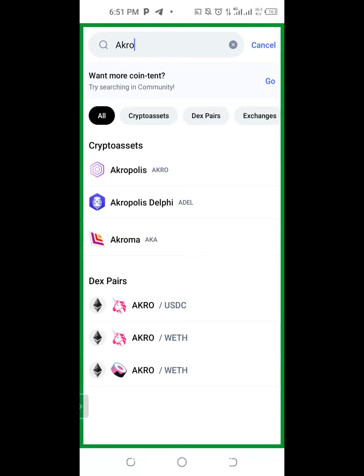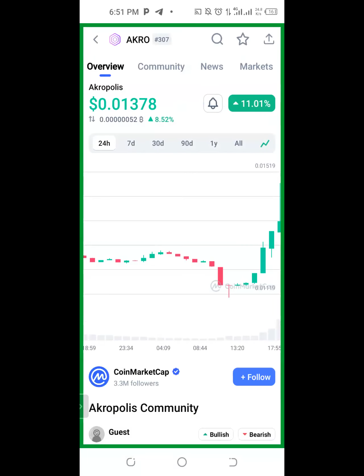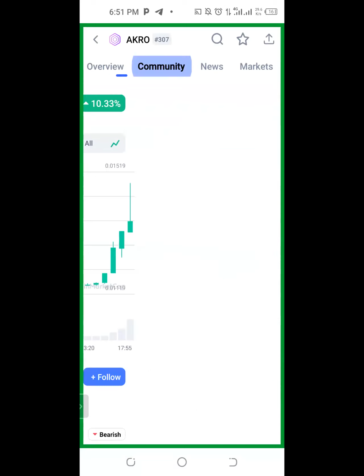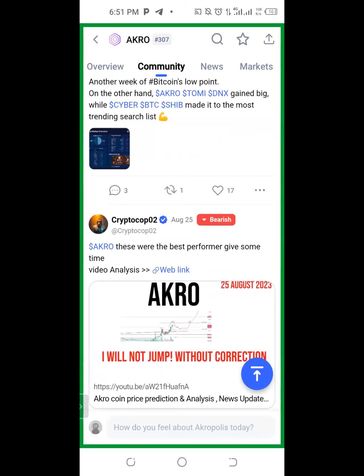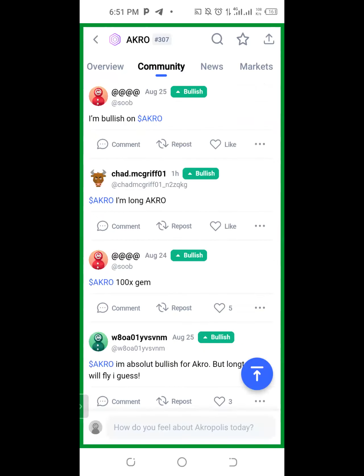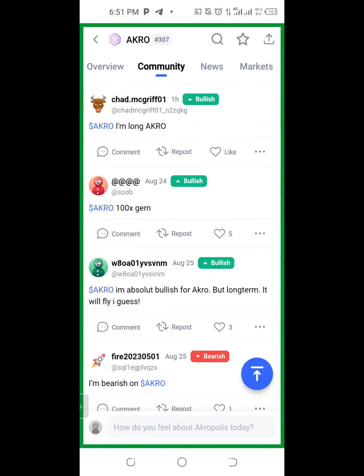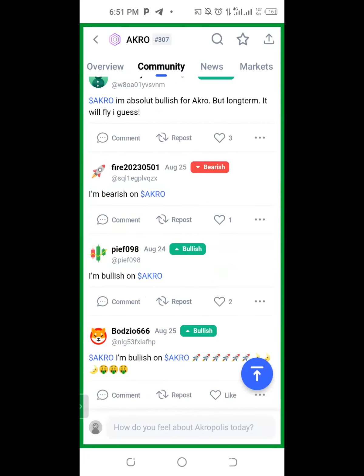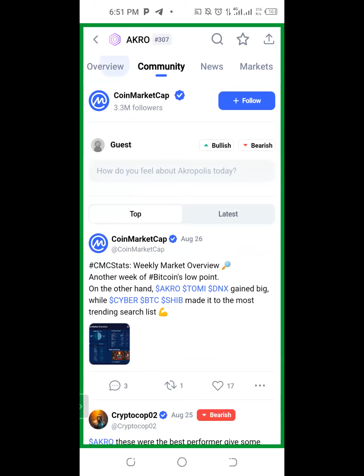So when you want to research about Acro, you can see the chart history of Acro here. If you go to Community, you will see a lot of things that is being said about Acro. You can see people saying, I'm going long, I'm going bullish on Acro. Some people will be saying, I'm bearish. You'll be seeing a lot of comments that you can go and do your analysis.